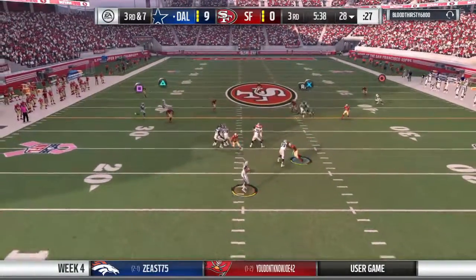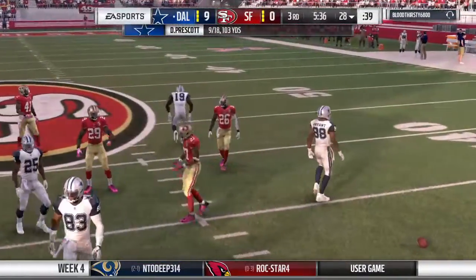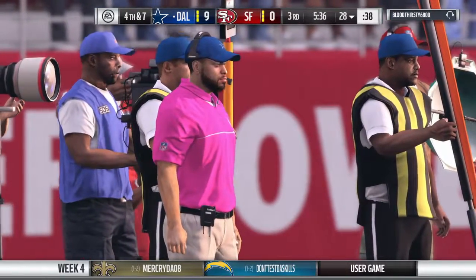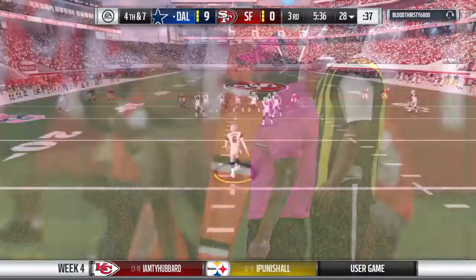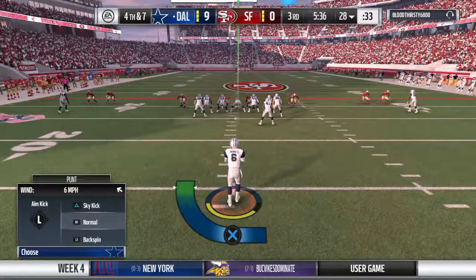Now a shotgun snap as they'll look to throw. Oh, incomplete. Nearly the pick they needed. They would have loved one there, but at least it does get them to 4th down. Out now comes the Cowboys punter, as he's on to punt for the first time this afternoon.